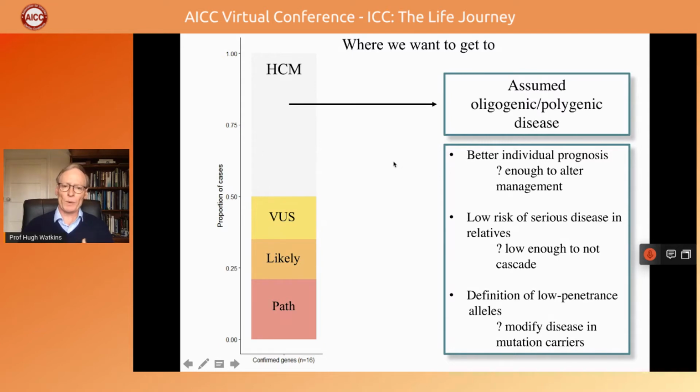And there have been some pointers that we've been heading that way for a while. There's been quite good data from the large cohort studies that the gene negative individuals do better. We know certainly from our own experience that if you have a proband who's sarcomere gene negative, you're much less likely to find serious disease in the first and second degree relatives. And you might wonder whether that's sufficient to alter the way we manage those families. And we've always speculated that if we can identify what's going on here, we will find genetic variants that may well be the modifiers that drive the variable phenotype and penetrance where you do have a sarcomere mutation. So this has been an important, but until recently unmet goal.